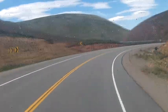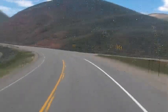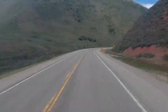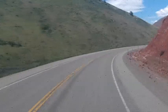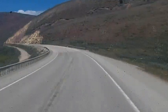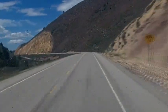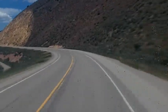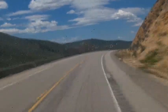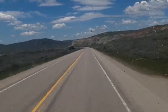I really love this part of the country. Usually when I go down through here, I see a lot of wildlife, antelope and mule deer. I've even seen a couple of bears through here at times. Yeah, we're just riding along here. You can see the rocks piled up on the sides of the road there. That's for different little rock slides and stuff. They happen through here all the time.